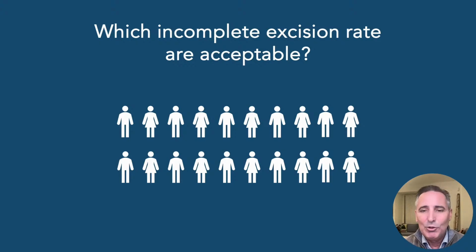Well, of course, we can't debate this together, but if we did, I think we would probably agree on approximately 5%, so 1 out of 20. This is perhaps our goal. It's hard, of course, to get 100% complete excision rates, but we don't have too many incomplete excisions. So let's keep that in mind when we look at the data on what we actually achieve with normal surgery compared to other techniques like Mohs micrographic surgery or other micrographic techniques.